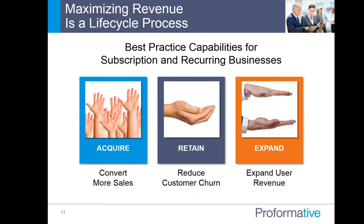When we think about some of the dynamics of the subscription recurring business model, we think about acquire, retain, and expand. I think most people can get their heads wrapped around those pillars, and they focus most of their attention on the acquire and the expand. So let's just dive into those really quickly.